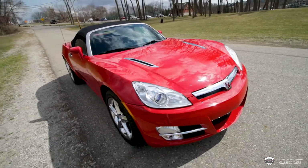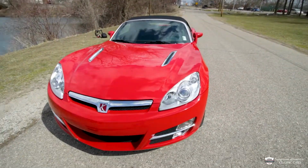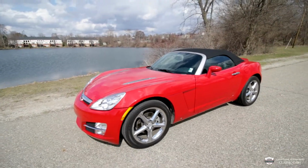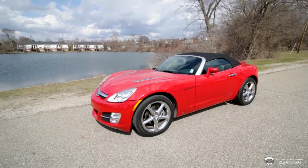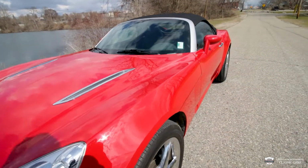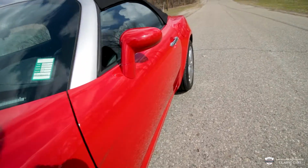Wow, this chili pepper red on this car too. It's really eye-catching. It'd be almost impossible to miss you going down the road, especially in something that looks like this. You get the top down on this thing, you get your hair blowing, and you're gonna be having a great time.